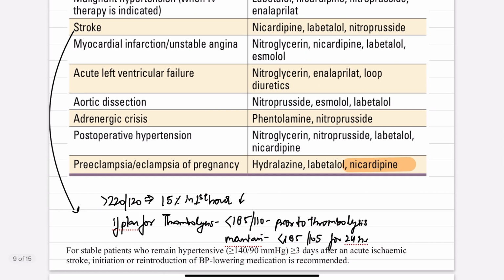Now about the stroke, if the blood pressure is more than 220/120, you have to decrease the blood pressure in the first hour by 15%. If you are planning a patient for thrombolysis, imagine, what is the target BP and what is the maintenance BP? The target blood pressure before or prior to thrombolysis is 185/110.